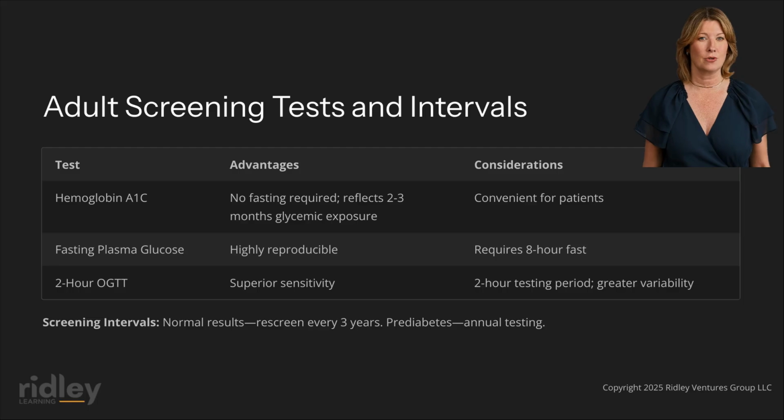When initial screening results are normal, defined as A1C below 5.7%, fasting glucose below 100 milligrams per deciliter, or 2-hour glucose below 140 milligrams per deciliter, repeat testing should occur at intervals of no more than 3 years. More frequent testing is appropriate when risk factors increase, such as weight gain, development of hypertension, or changes in metabolic markers. Individuals with prediabetes warrant annual testing given their elevated risk for progression to diabetes.